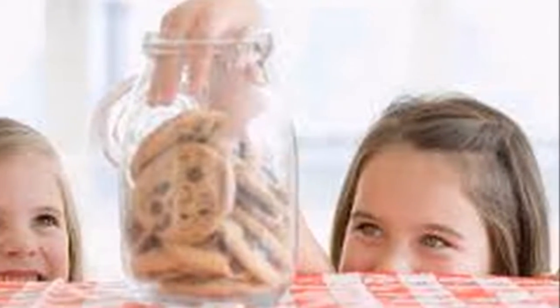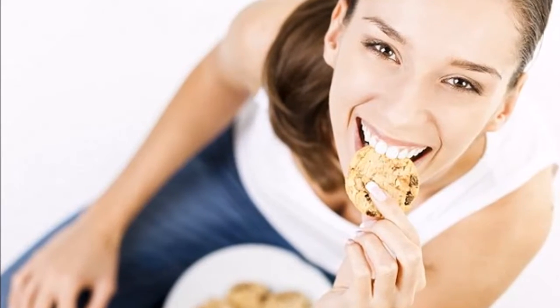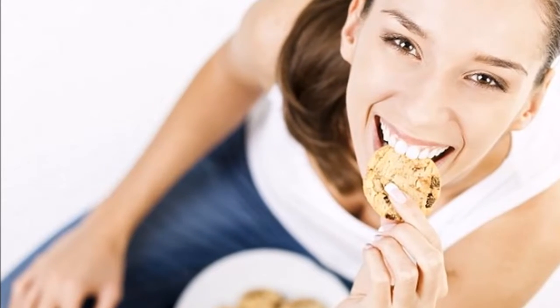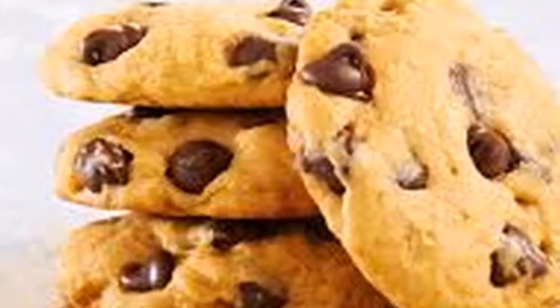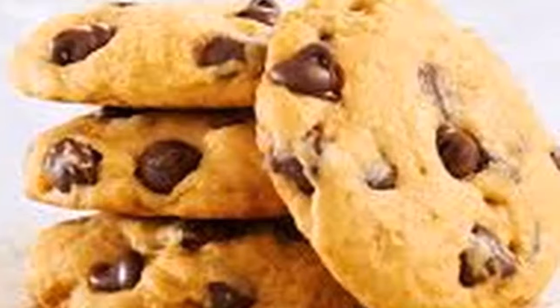Other high-fat proteins to avoid or significantly reduce include organ meats like liver, shrimp and other seafood, duck meat and cream cheese. 3. Desserts.